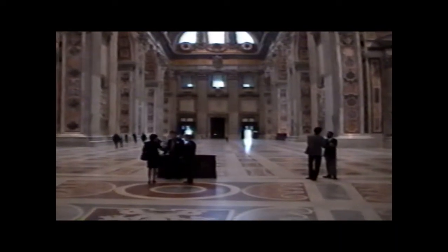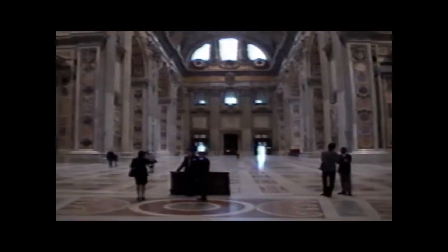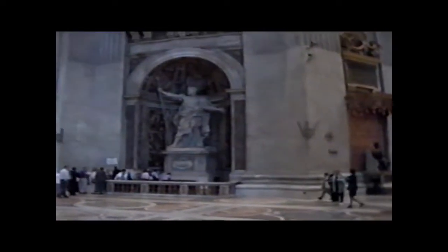I don't think you can capture with video the immense nature of this church. How great it is. It's just incredible. Just the detail and what's that? Did you get behind the altar here? Yeah, I did. Sure did. This is so incredible.